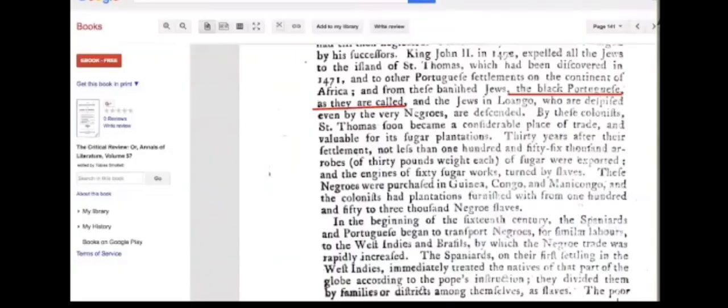And one thing I do want to point out was that, note the date here. So it's King John II, and this is in 1492. So in 1492, they were called black Portuguese, or Negro Portuguese, because remember the Portuguese word for black was Negro. So in 1492, which is before the 1550 date, right? So before the 1550s, right?